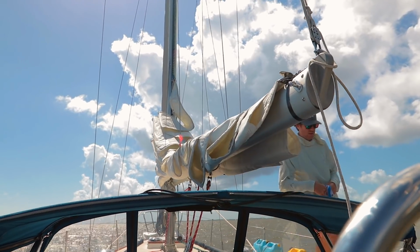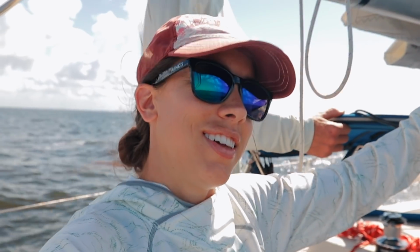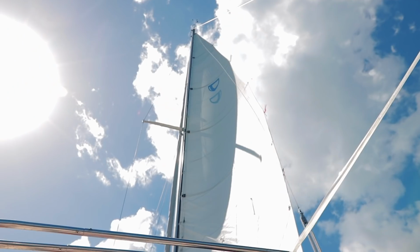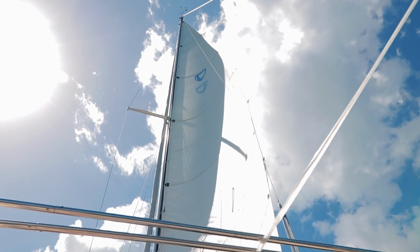We're in the middle of Charlotte Harbor. We motored for 2 hours this morning and then we dropped the hook because we needed to finish tuning the rigging before we sail for the first time in like 8 months. Yeah. We're sailing.